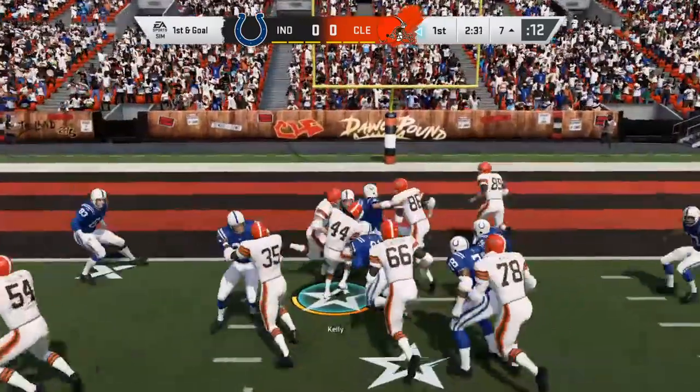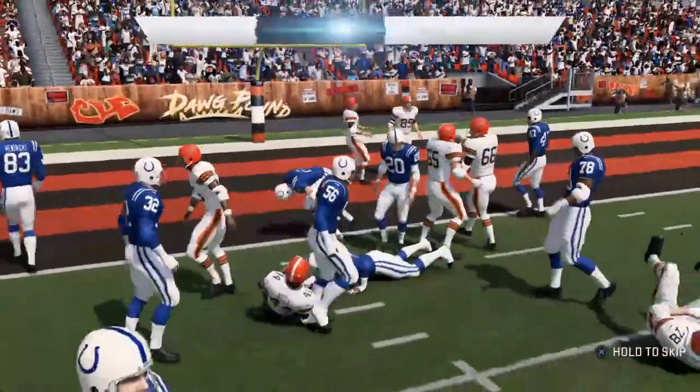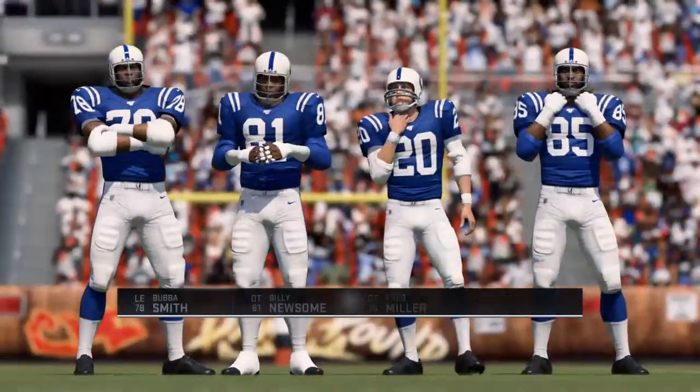They'll try and run for it on 1st and goal. And he's able to get it down to the 2-yard line. 5 yards, a good run there, and now 2nd and goal.